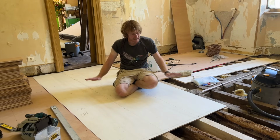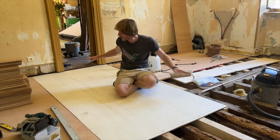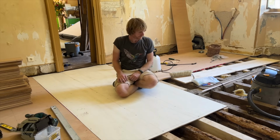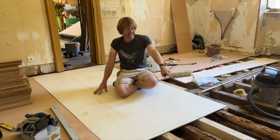A very quick update. This is the 4th board down, and I haven't actually chopped this one. I've just put it in whole because I managed to get it in sideways, as it were. And so this one's in. I had to put a joist in here.